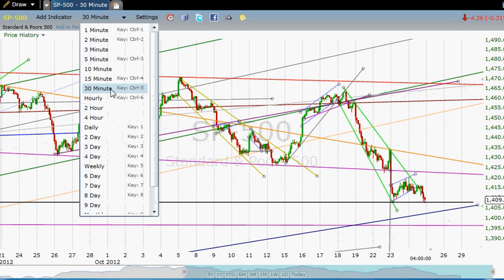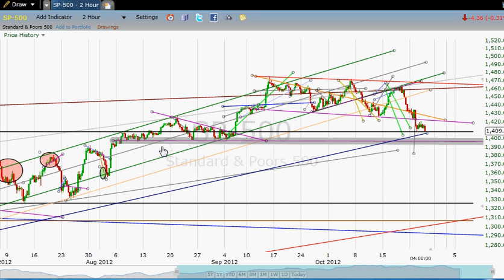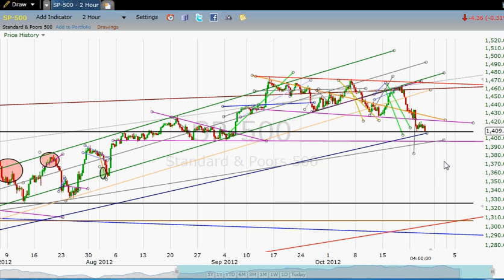And to remind you where that comes from, that is this line that served as support on a number of occasions back in August and very early September. So we're now down into a region where there is a decent likelihood that there is a technical reason for a bounce. But I want to remind you, if these levels give way, then we sort of have what looks to me to be something of a vacuum, all the way from the mid 1390s down to the 1320s.